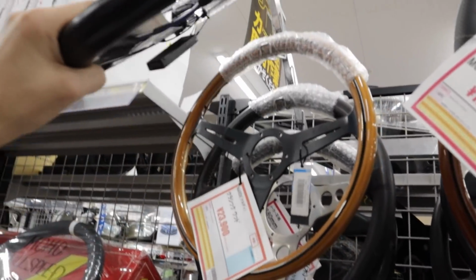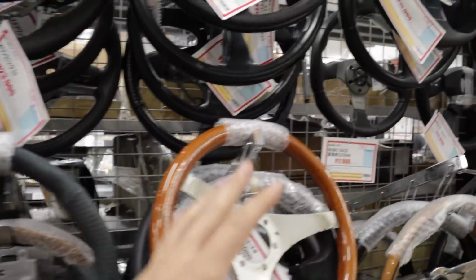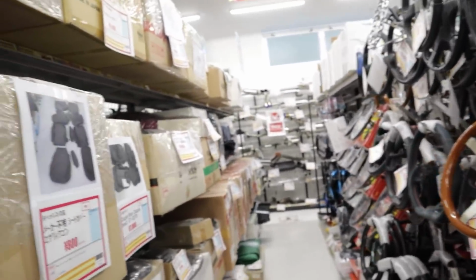There's another wood grain one there too. Damn it. I'm looking for a really clean 90 classic for around $250, and I want to put that in my S15. Anyways, that aside, I'm happy.